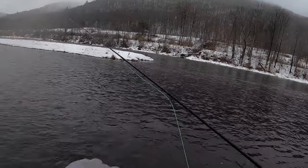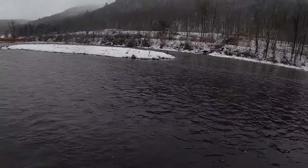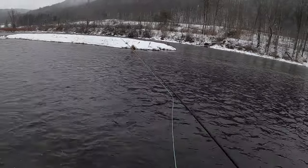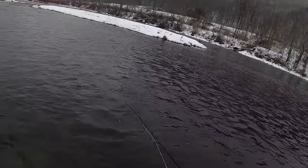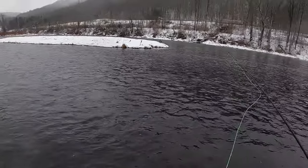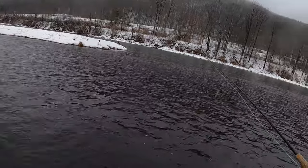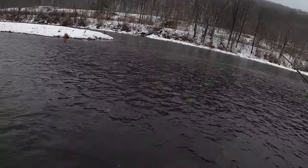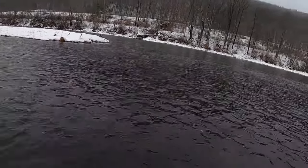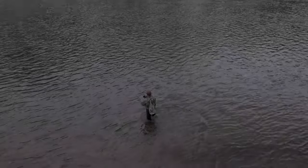All right, I am back. I'm all coffeed up, had some food. Switched coats, had a nice dry coat on. Yeah, nice and toasty. So I'm gonna fish that same stretch again where I hooked two, and then head upstream a bit.